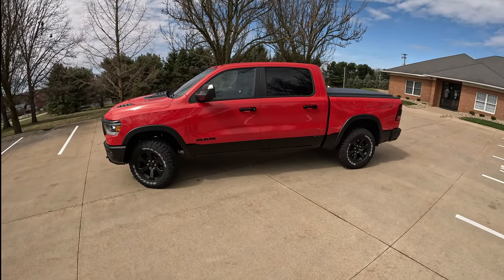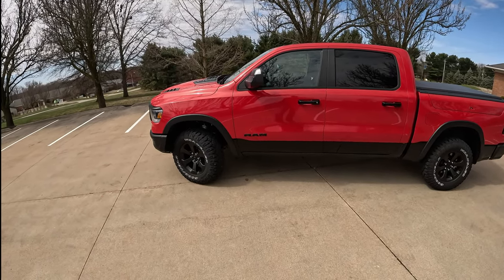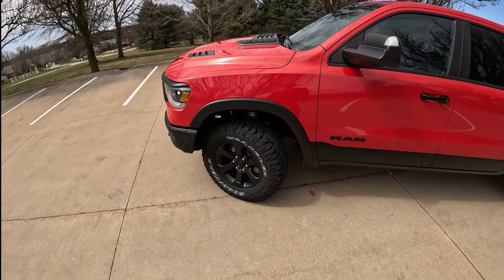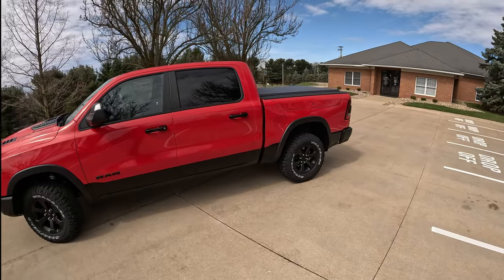It is a very tall truck. I have some people ask me if this was like a 3/4 ton because it's so tall. Kind of reminds me a little bit of a Power Wagon too as well. But anyways, you get the point. This thing looks very good.